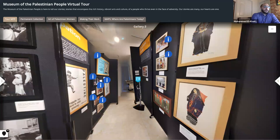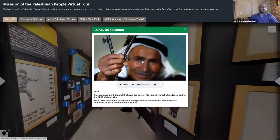We also have a wall here of Palestinians holding keys. The key is a very important symbol to the Palestinian resistance movement. Many Palestinian families, when they left their homes in 1948 and 1967, took their keys with them, hoping that they would go back. And of course, that did not happen. So the key remains as a lingering symbol of the desire to return to our ancestral place.